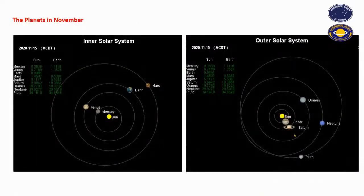Right, the planets, where are they? Well, we've already spoken about Mars. Mars is in the evening sky, shining very brightly, very easy to see. Venus and Mercury are seen in the morning sky at the moment. You can see them here in their orbit, and we'll talk about Earth and Mars in just a second. And these diagrams are for the middle of the month. And the outer solar system with Jupiter, Saturn, Uranus, Neptune, and Pluto over here.